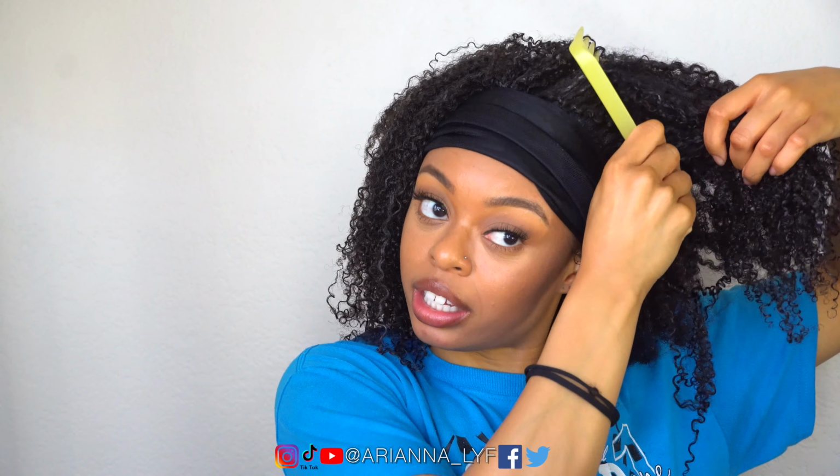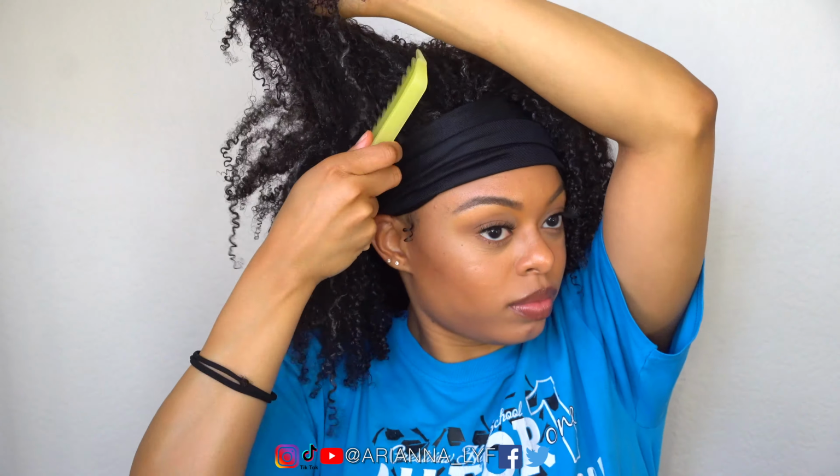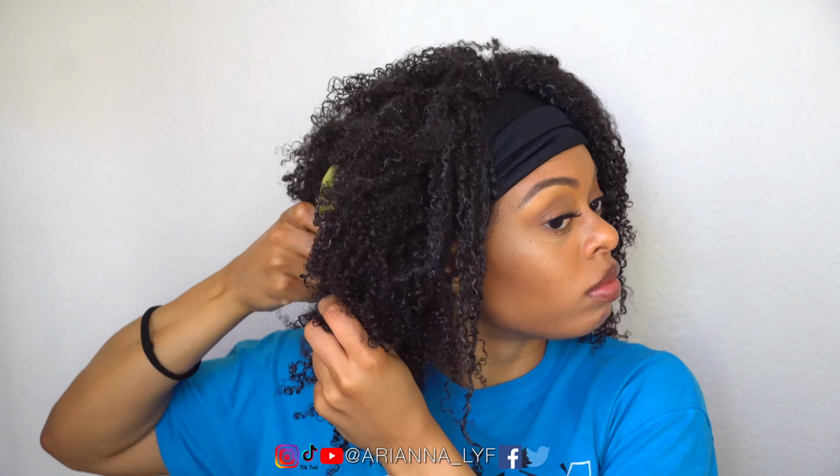Once your hair is all dry, that's when you go in with your wide tooth comb and you just want to pick up the hair and comb out the roots. This is what will make your fro, see, y'all can already tell it's already standing up. This is literally what makes your fro look amazing.